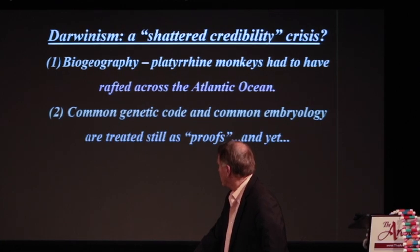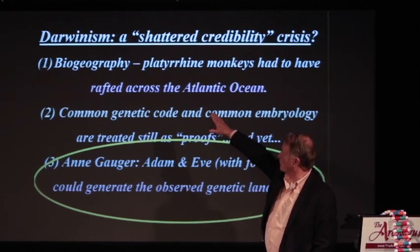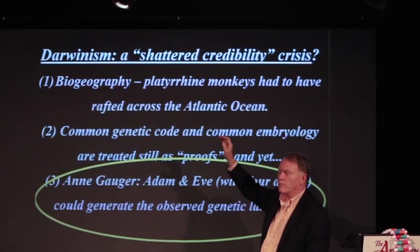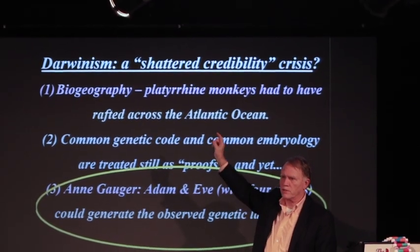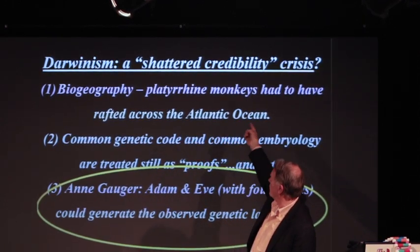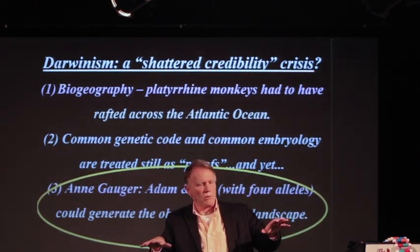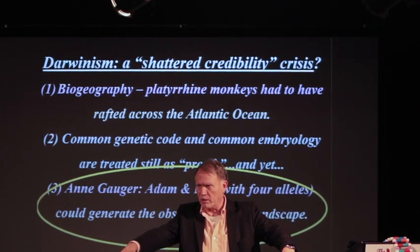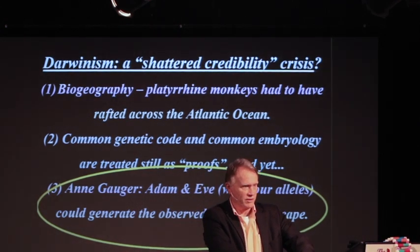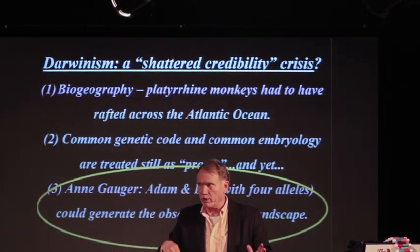I'm just going to go fast here because we need to get to the work in the fossil record. I'll just mention biogeography, which is often mentioned as a nail in the coffin of creationism, because with animals you can see their distribution across the world. But if you look at the Platyrrhine monkeys, their evolution doesn't fit with the breaking apart of the continents. So to explain why the same Platyrrhine monkeys are in Africa and South America, they proposed a theory that across the Atlantic Ocean, a group of monkeys rafted. You like that idea? That's the only thing they can come up with. There's no land bridge, okay?